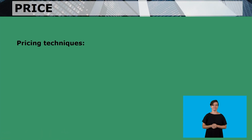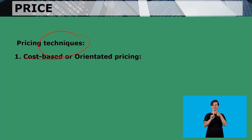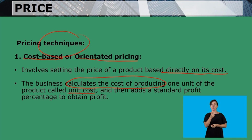We then have the different pricing techniques that businesses use to price their products. The first one is called cost-based or orientated pricing, meaning the same thing. So cost-based involves setting the price of the product based directly on its cost. So in simple terms, we are looking at how much does it cost us to make that particular product. Then we are going to calculate the cost of producing this product, which is called unit cost. And then we are going to add a standard profit percentage to obtain profit when we are selling. So the price is going to be determined by how much did it cost us to make this product.